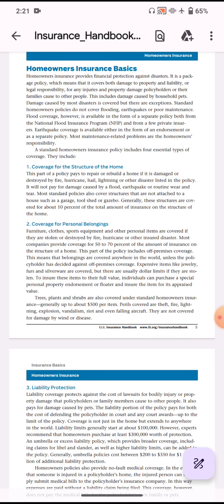A standard homeowner insurance policy includes essential types of coverage. Number one, coverage of the structure of a home. This part of a policy pays to repair or rebuild a home if it is damaged or destroyed by fire, hurricanes, hail, lightning, or other disasters listed in the policy. It will not pay for damage caused by a flood, earthquake, or routine wear and tear. Most standard policies also cover structures that are not attached to a house, such as a garage, tool shed, gazebo, or joinery. These structures are covered for about 10% of the total amount of insurance on the structure of the home.